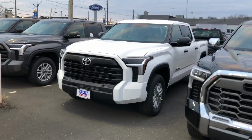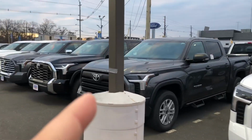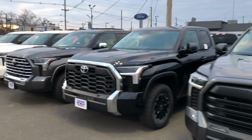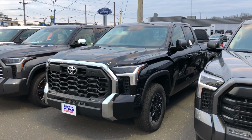SR5 in white, plain, nothing crazy about that one. That one has the 8-inch screen. This one has the 8-inch screen as well, magnetic gray metallic SR5. This one was gonna be my winner if it wasn't for seeing that 1794 TRD off-road.